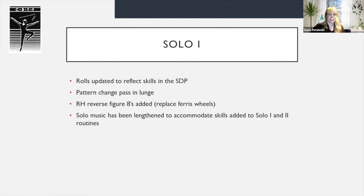We've made a change to the pattern change. It's now passed in a lunge. And we've added some right hand reverse figure eights towards the end of the routine where the Ferris wheels used to go. Now you'll see, as you watch this, right hand reverse figure eights. And because of the stuff that we've added in, we needed to lengthen the piece of music because there wasn't going to be enough time to get everything done with the old one.